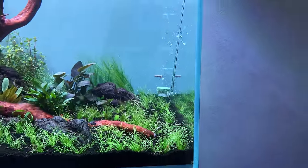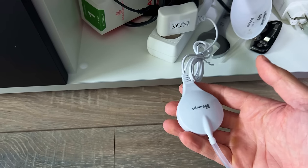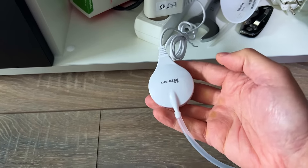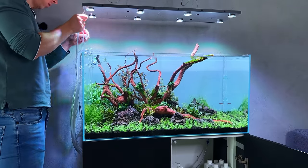Definitely very small bubbles. Quite impressed with that. Over here I have the pump. And well, I can't hear it, I only hear the filter humming. So yeah, I'll leave a link for this in the video description as well if you want to pick one up. Yeah, so I'm going to place it here in the back left corner.